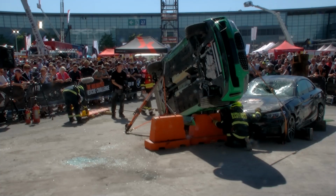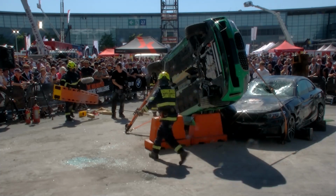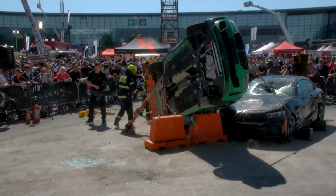So as you can hear, great support here for the team. They've brought a lot of supporters. It's so good to hear them cheer up the team. That's obviously good for spirits.